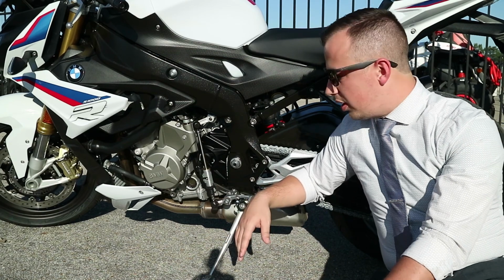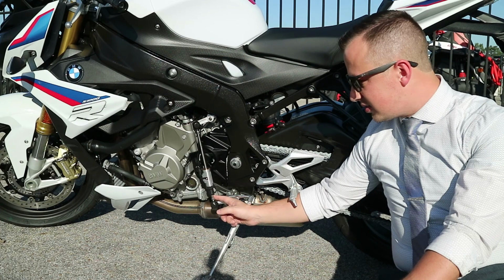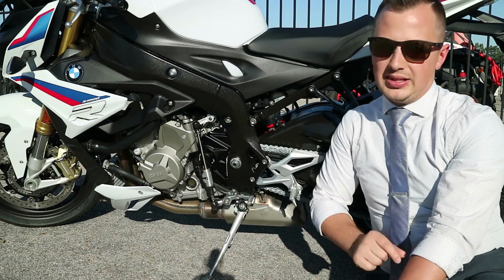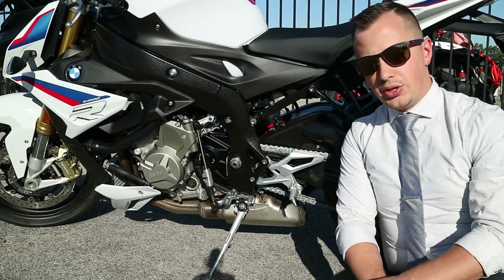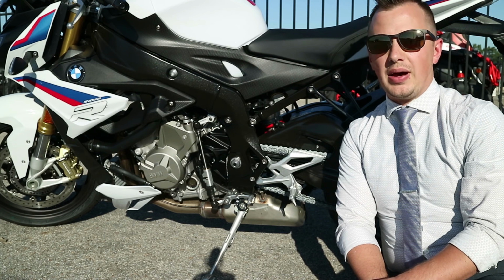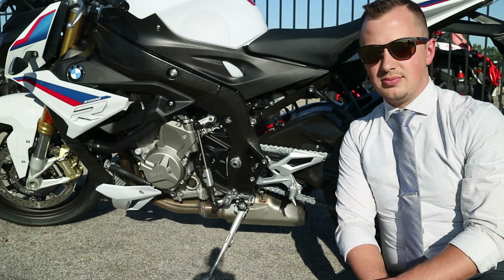In addition, there's one other cool little feature right here. It's a really simple thing, but you can take this linkage off, you can attach it back here behind the pivot point, and give yourself GP shifting like that. So if you want to take it to the track and ride it a little bit more aggressively, you can switch it back and forth with ease. Or if you're a guy that's going to track this bike out exclusively, you can leave it there. You don't have to buy any extra parts. Just save a little bit more money for those extra performance upgrades instead.